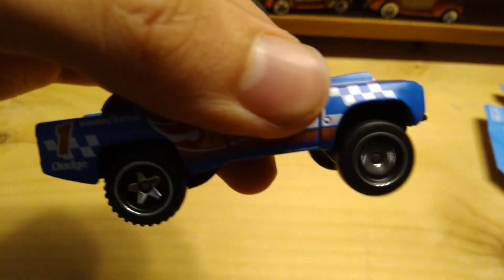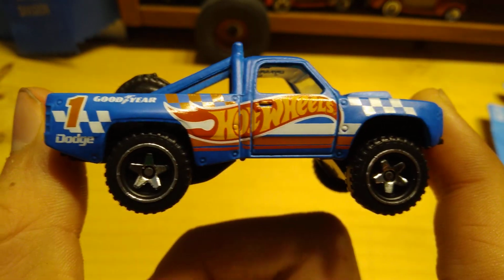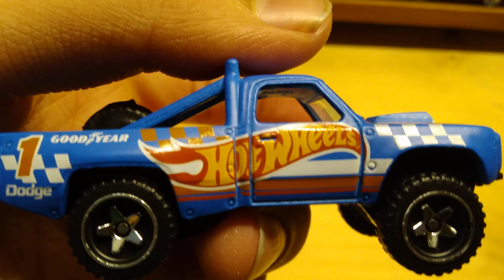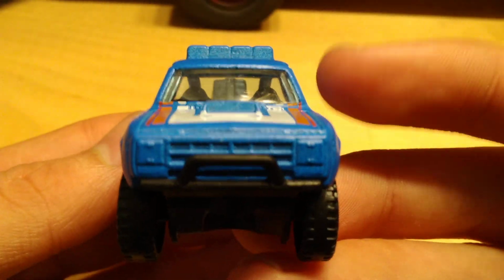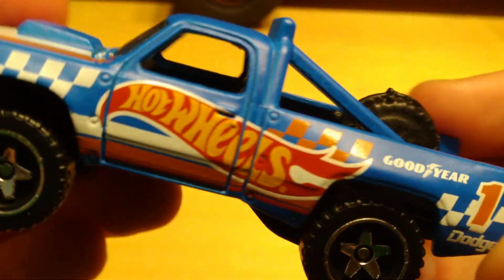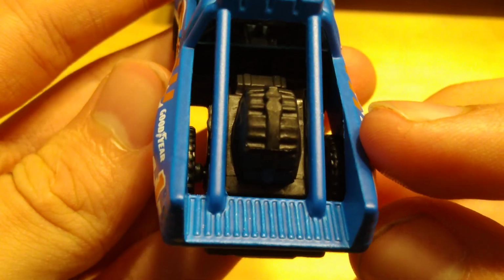This is the 87 Dodge D100 Hot Wheels Race Team. Number 1 of 10 for 2021. You can see that nice details on the side. The race decals, blue and orange. Loving the Goodyear tampos. That classic Dodge grill. That matte blue finish. Just an absolutely awesome car. Interior, kind of hard to see. Really liking the spare tire in the back of this one. This is a plastic base.